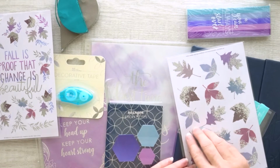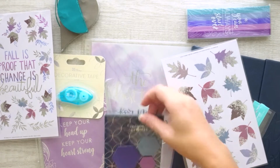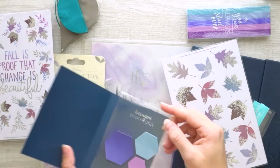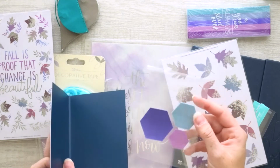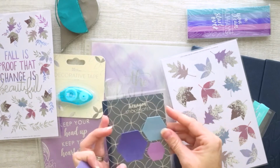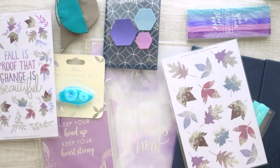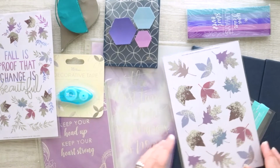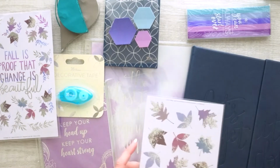These are a sneak peek, $6.50 for the set. And I guess you can just keep it inside this little folder or take it out. I don't know. The packaging is questionable to me. But I love the idea of Hexagon sticky notes, to be honest with you, and I love that they're transparent. So I think that's pretty cool, and I hope that they come out with other colors because I would very much like to have some other colors of that.